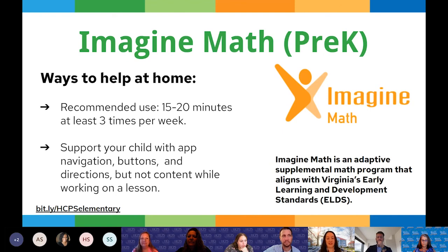If the program believes the child is answering questions independently, adjustments will be made to lessons.